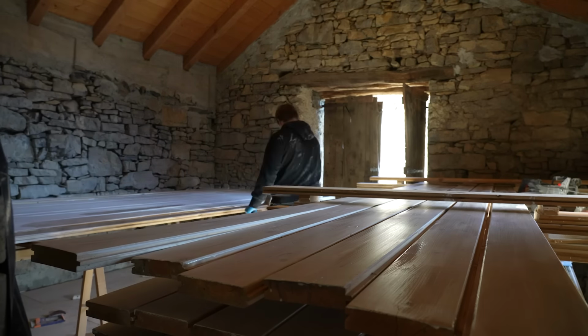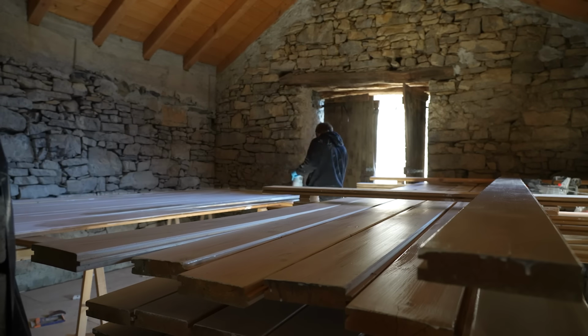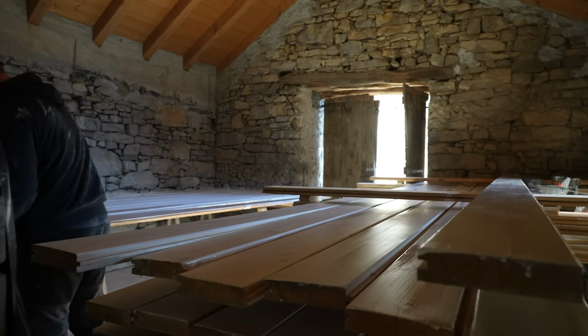All right, there are no more beams to work on. Everything is finished, hand hewed and stained. I guess I do have to polyurethane them. So a little bit of a premature celebration, but that stain needs to dry for about 24 hours before I can coat it in poly. But the boards that are painted are ready to go. So it's time to polyurethane the floorboards.